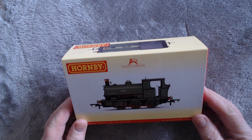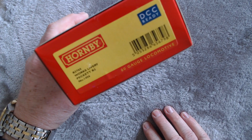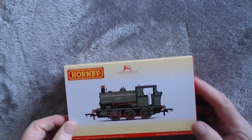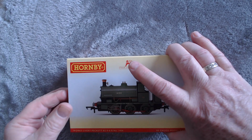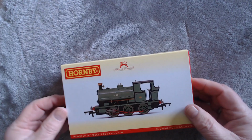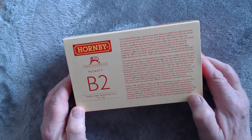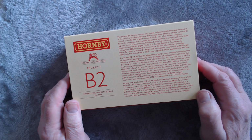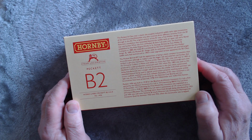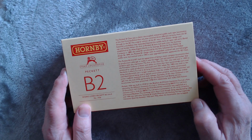So grabbing one of the Pecketts at random, let's take a look. As I said, here's the detail on this one. These take 6-pin DCC decoders. I didn't as yet order the decoders for them. Probably I'm going to order Soundtracks decoders. Okay, so let's look quickly at the history here. Again, I will just leave this here for a second, and if you want to stop the video to read about it, you can certainly do that. This one, 1456, built 1918 for the Bloxham and Whiston Ironstone Company.